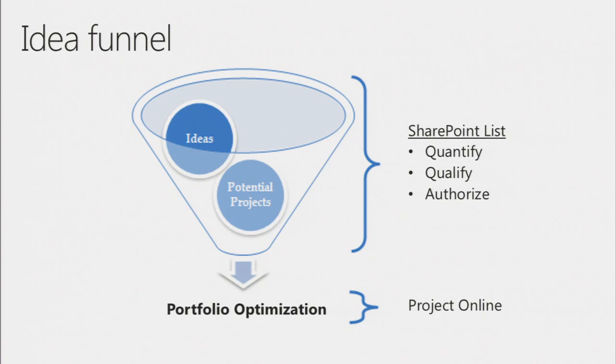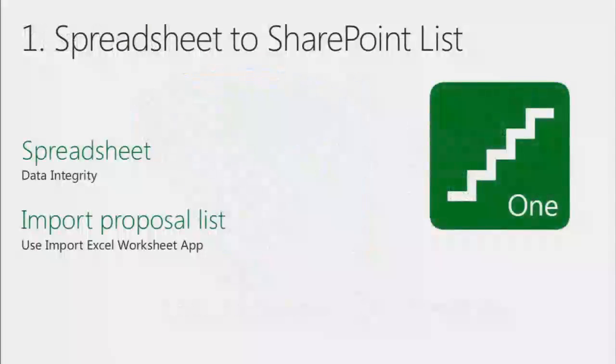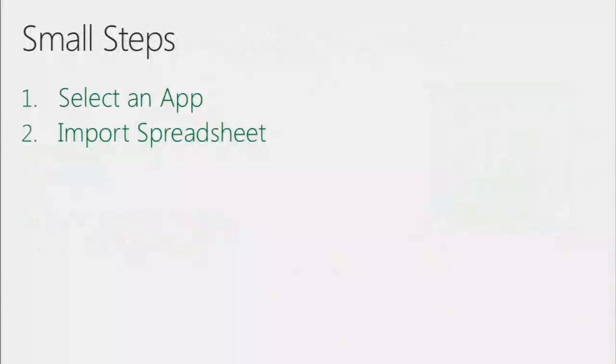I should carry this thing. So step 1 is to get the spreadsheet into SharePoint. Remember, we're talking about 7 steps, the name of the presentation. So the small steps are just the same as the big steps. What I have to do is select an app and import a spreadsheet. So let me show you that.